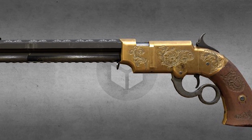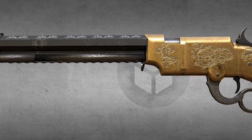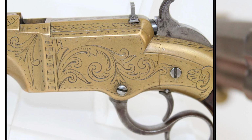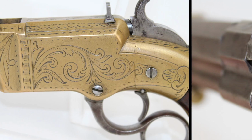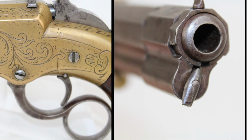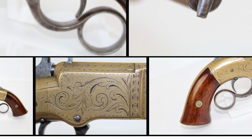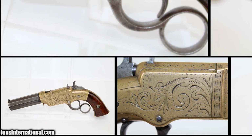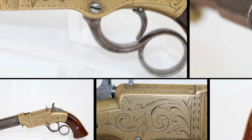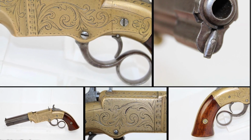Before the volcanic repeater, reloading was a slow and cumbersome process, especially in the heat of a gunfight. Now, let me tell you, the volcanic repeater had a unique design that set it apart from other firearms of its era. Its lever action mechanism allowed for rapid firing, which was a game changer. You didn't have to pause and reload after each shot, giving you a significant advantage.